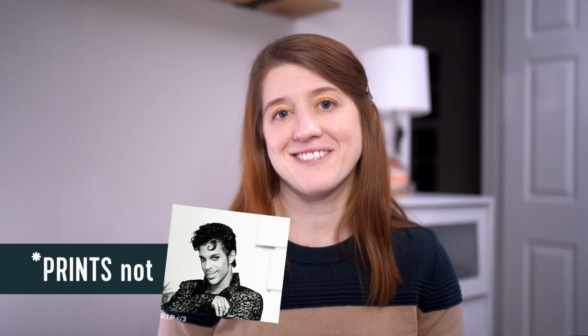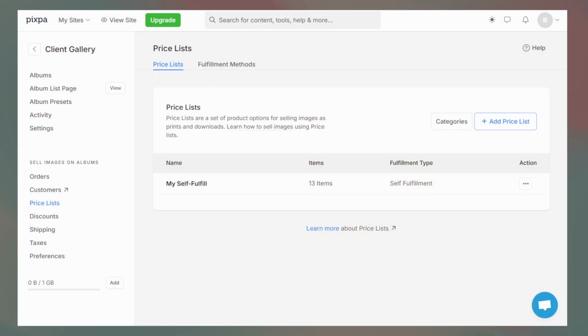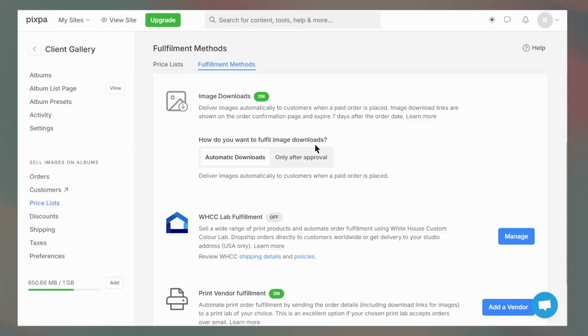Nothing says long-term potential like helping me make a passive income off prints. And honestly, Pixpa makes that surprisingly painless. The shop setup is quick, straightforward, and it doesn't make me overthink my offered products or markup. There's self-fulfillment if you like inputting print orders yourself. I very much do not. I still have nightmares of row systems chasing me, Scooby-Doo style. Or you can link it up with WHCC and let automation do its thing.